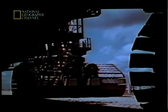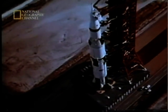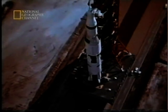July 3rd, 1969. As Apollo 11 inches toward pad 39A, the space race ends suddenly in a ball of fire. The CIA learns that a giant Russian N-1 moon rocket has blown up during a test launch at Baikonur. It will take the Soviets months to recover, if they ever can.